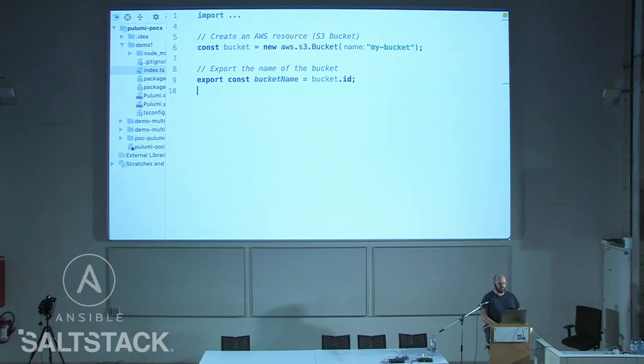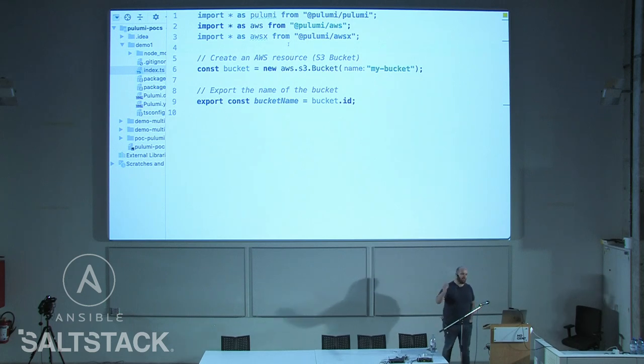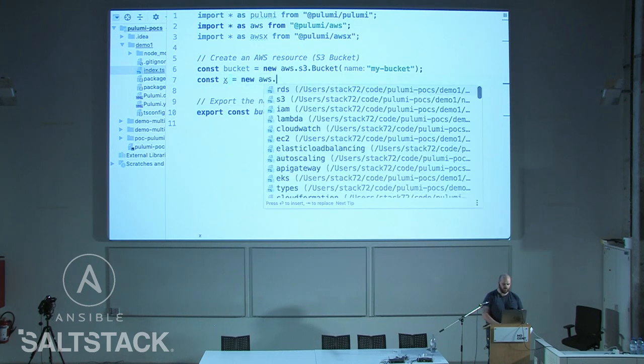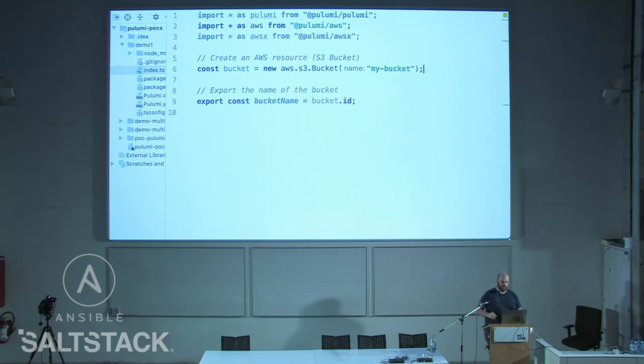Now, the simplicity of this is always kind of nice. Firstly, it imports the correct pieces. And then we actually declare that we create a new bucket, which is a new aws.s3.Bucket. Okay, now everything inside Pulumi is actually namespaced. So if I say const x equals new aws dot, then I get all the packages that are available inside AWS. Okay, now of course we can go a little bit further with that, and we can move things around and create our own APIs, which I can show you in a little while.